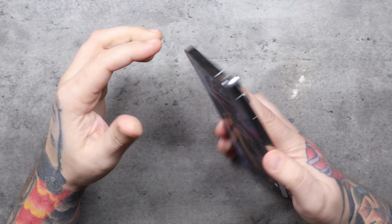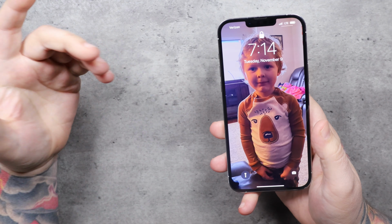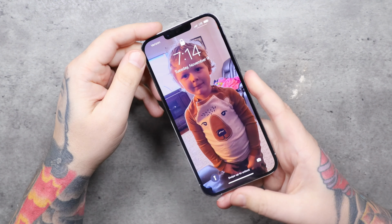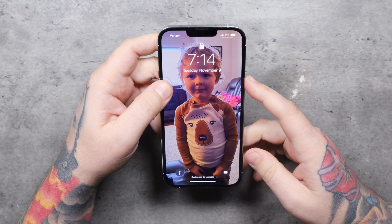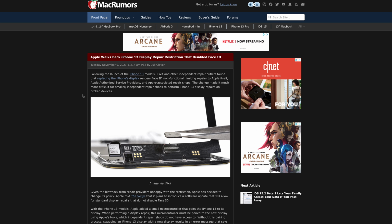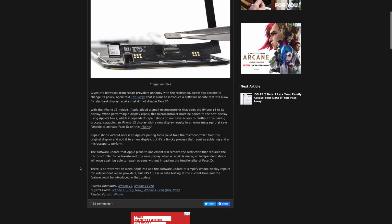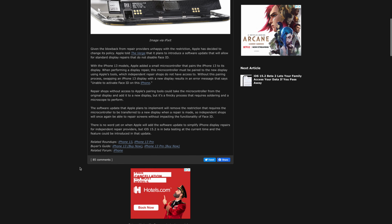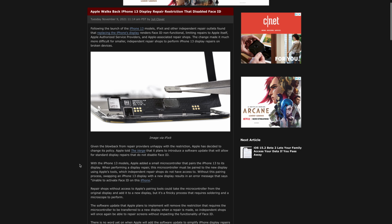In the area that I live, the nearest Apple store is about 2 hours away. So if I broke my phone and didn't want to fix it myself, I'd have to take it 2 hours away to get it fixed. And that's just unacceptable. Now, according to Mac rumors and a future software update with no date given, Apple is pushing a software update that will keep your phone from disabling Face ID if you have to have your screen repaired, which is good.